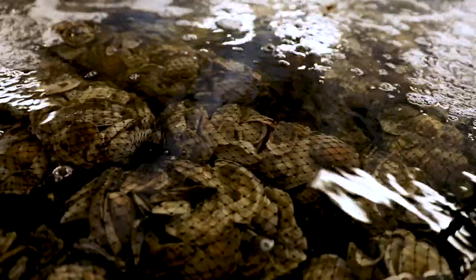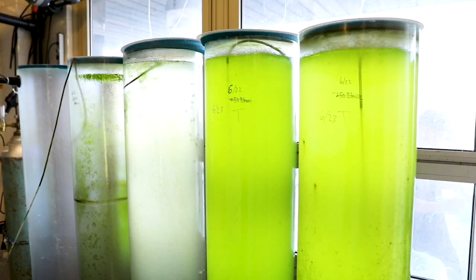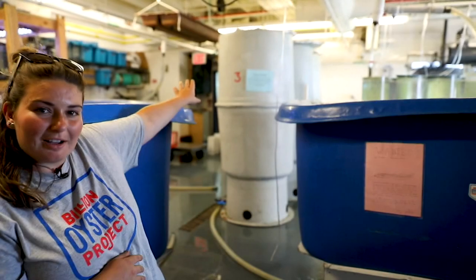This is the Billion Oyster Project oyster hatchery. In here we are conditioning oysters to spawn by increasing the water temperature and giving them lots of algae to eat. And we'll raise our oyster larvae in those 3 big conicals over there.